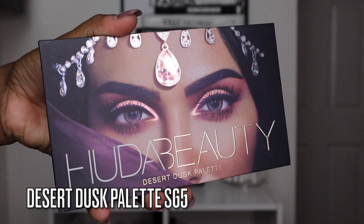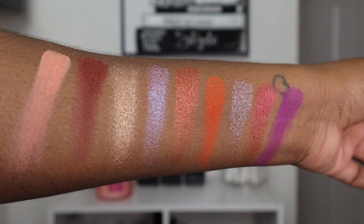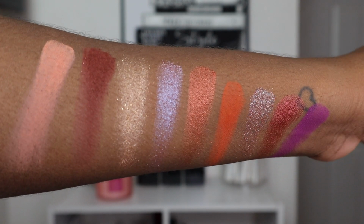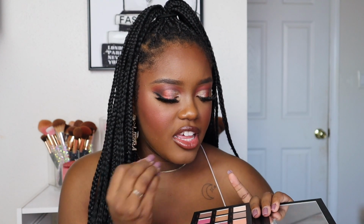Okay, so the next one is also from Huda Beauty. This is the Desert Dusk palette. This one right here is more neutral. There's a couple of pops of color in here, but more so it's on the neutral side. But it is absolutely beautiful. They have these really nice creamy metallics in here, really foiled shades as well. The mattes in here are really stunning. I really love this palette.